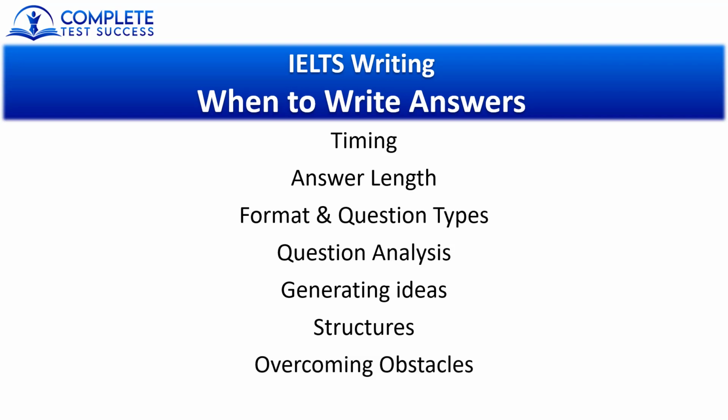Then you will learn how to overcome obstacles. It's quite normal to have problems arise as you're writing your essay. So perhaps you don't know how to develop your ideas, or you don't have that one piece of vocabulary that you need to express yourself clearly. And that will happen in the IELTS test as well. So if you've practiced writing lots of essays, you will have learned how to overcome these obstacles without getting stressed and without losing a lot of time.